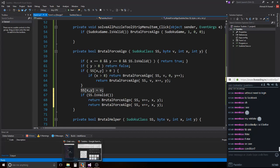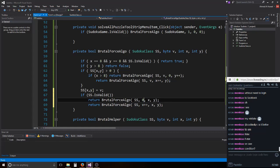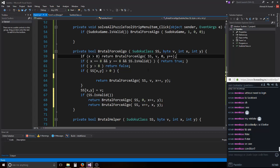Here we put a number in the empty space. And we check if it is valid. If it's not, we need to try another number. If it is yes, then we start from 0. But x, we add 1 to it. Yeah, actually this condition in here is here.